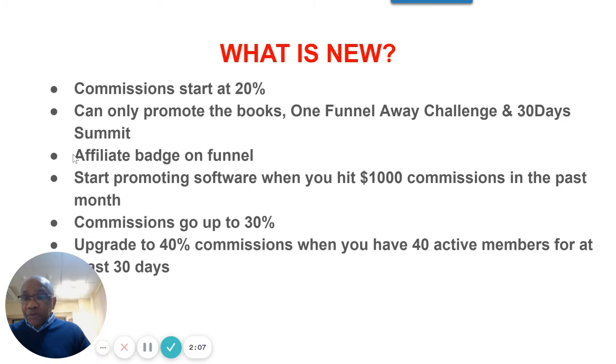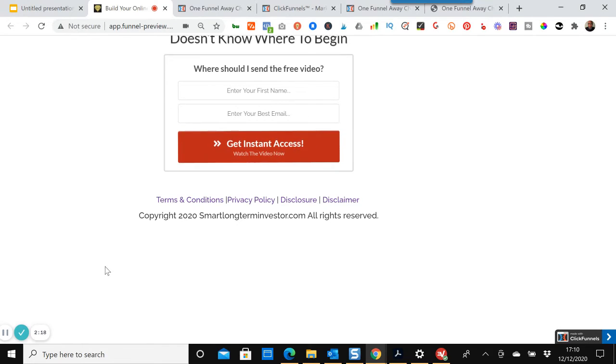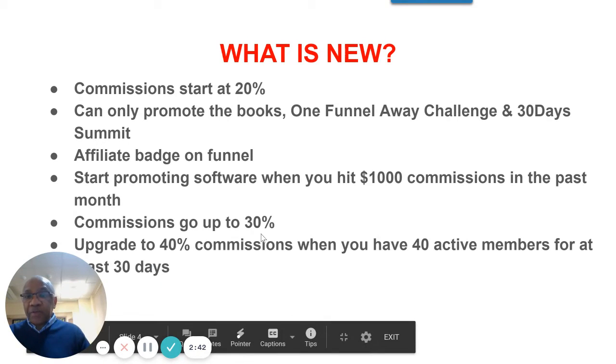However, you can promote the software through your affiliate badge, which you can leave open on your funnels, and I'll show you what I mean by that. So when you create funnels, you can elect to have this badge visible. If anybody clicks on that badge and purchases ClickFunnels through that, you can earn 20% commissions. So that's the only way you can promote the ClickFunnels software as a new affiliate, through your badge, but not directly. So that is a big difference for new affiliates. You start at 20% commissions.